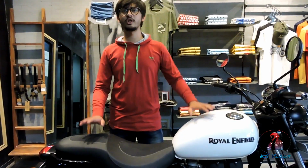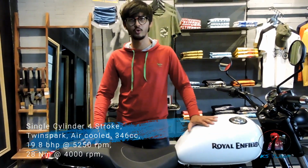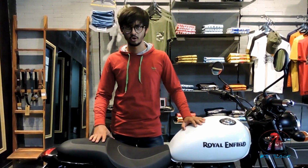Royal Enfield Thunderbird 350X has a 346cc engine, single cylinder, twin spark, air cooled engine. It has maximum power of 19.8 bhp and 28 Nm of torque.